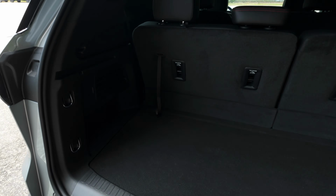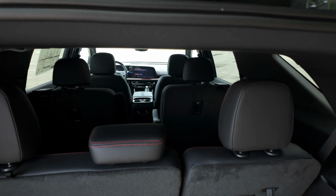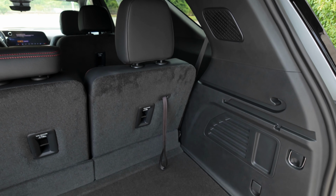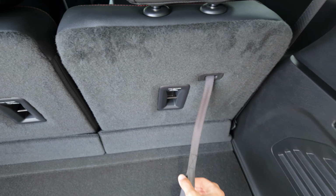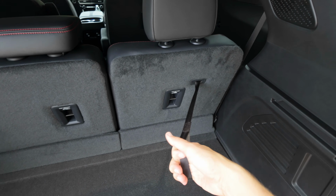Taking a look now on the interior space on the rear end. Obviously, this is 3 rows. We have the captain chairs in there as well, which is a really nice touch. And as you can see, even with the 3rd row up, there's a good amount of space back here still. I think it's a little bit larger than the 4Runner, I think, with the 3rd row up.